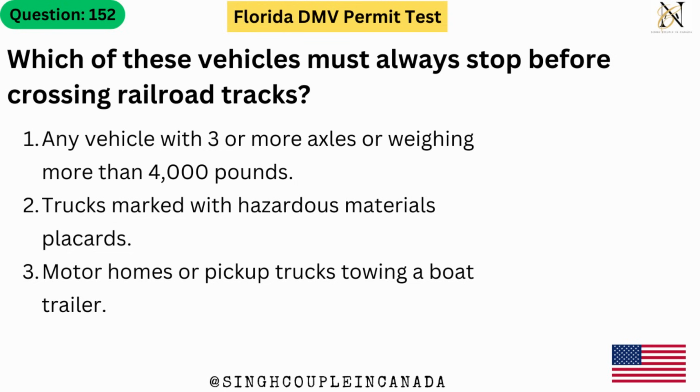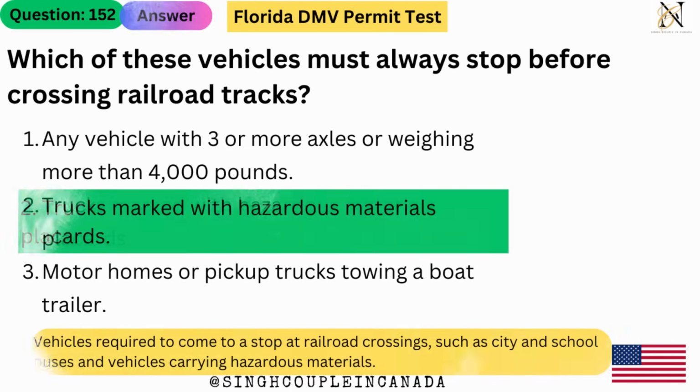Which of these vehicles must always stop before crossing railroad tracks? 1. Any vehicle with 3 or more axles or weighing more than 4,000 pounds. 2. Trucks marked with hazardous materials placards. 3. Motor homes or pickup trucks towing a boat trailer. The answer is 2. Trucks marked with hazardous materials placards. Vehicles required to come to a stop at railroad crossings, such as city and school buses and vehicles carrying hazardous materials.